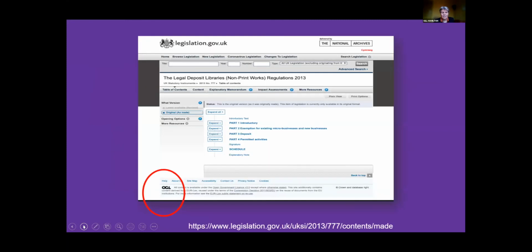Now, it's the archiving of UK websites that I want to touch on here with my frustration. This really does my head in. So here is an example of a UK website which may, under non-print legal deposit regulation, be archived by legal deposit libraries. This website, legislation.gov.uk, is a UK government website which hosts and provides access to all UK, Scottish and Welsh legislation.